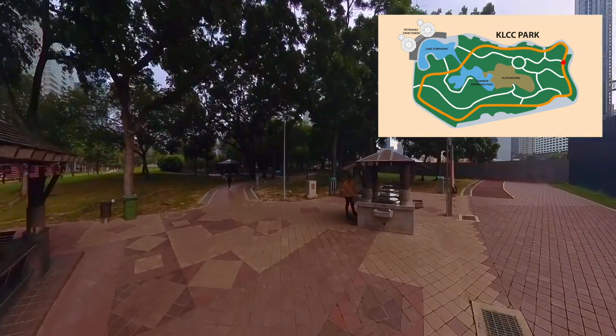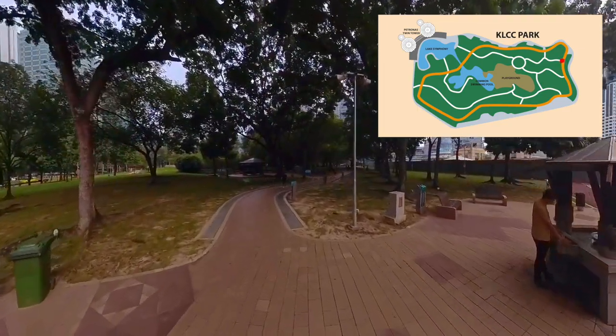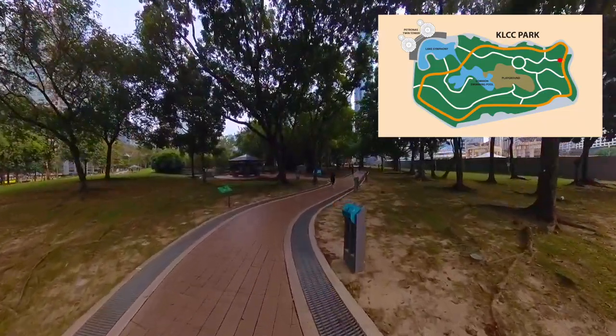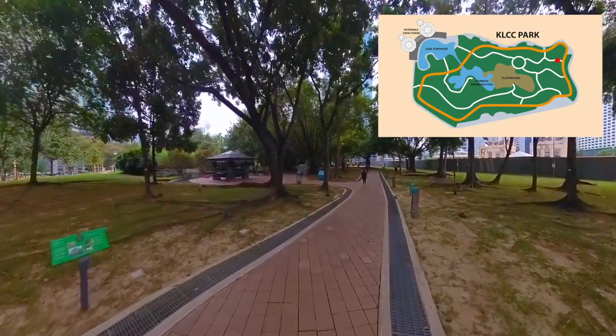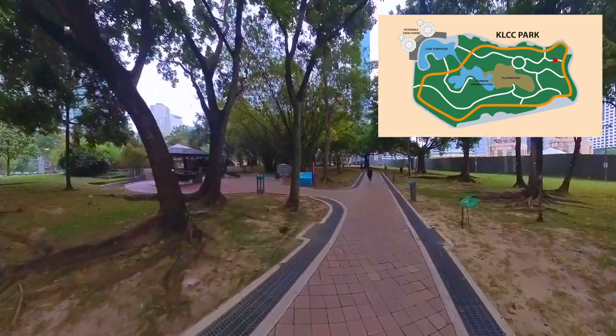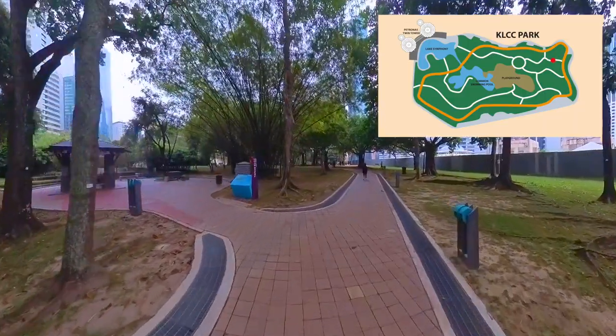There are drinking fountains available here and there where one can drink and stay hydrated. I have to make a small diversion from the jogging track here because it's closed in front as there's construction going on for the coming KLCC 2 project on the right. I will move into the walking path here.